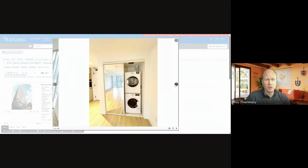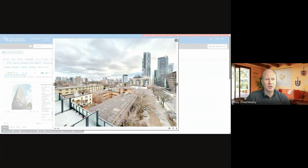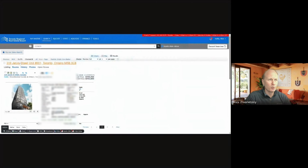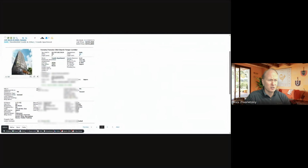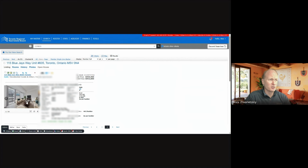It's a proper one bedroom, which is nice. It has a window on the sixth floor. It's not the best, and you don't get the best view, but having a proper window, I think, is nice. Is there a balcony? There's no balcony, so that's again not great for resale, but it is what it is. They were able to sell by being priced aggressively.